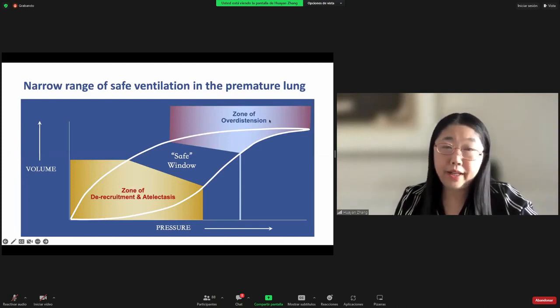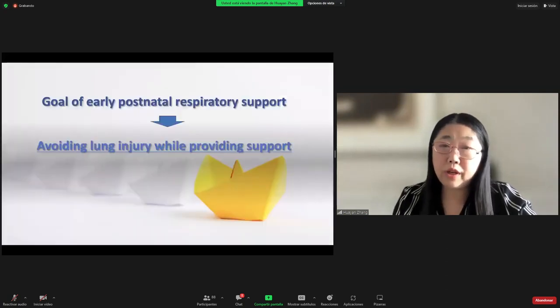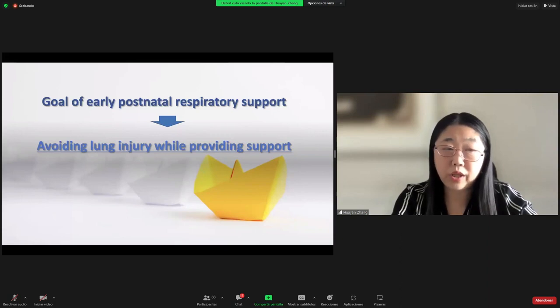Therefore, when we talk about it, we talk a lot about different mechanisms. In the early postnatal days, the biological features of a preterm infant decide that the safe window of ventilation is pretty narrow. And you can see in this figure, both volume trauma and atelectrauma can easily occur in these infants. Therefore, in our neonatology society, the main focus of early postnatal respiratory support has been how to avoid lung injury while we provide respiratory support for these infants.